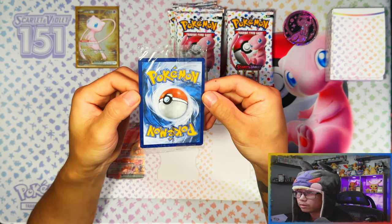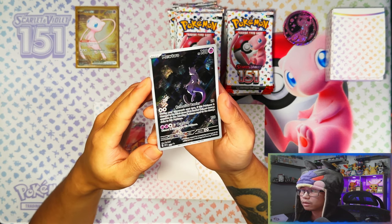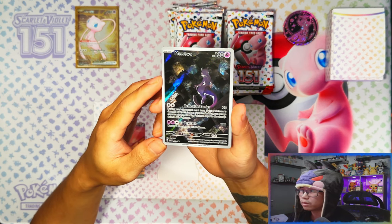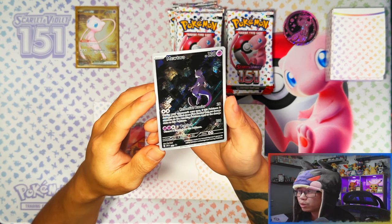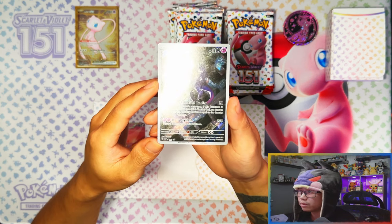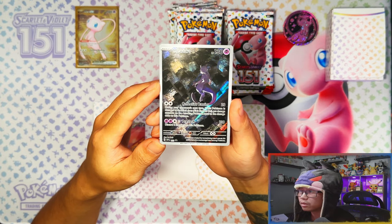Yeah, let me cut this open. And here we have it outside of the plastic. This card is nice. This Mewtwo is nice. Would have been nice if we could pull it, or if this was an SIR. This would have been a beautiful SIR. But that's the Mewtwo.